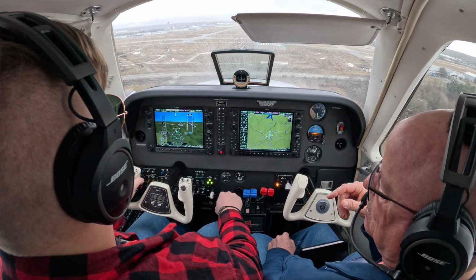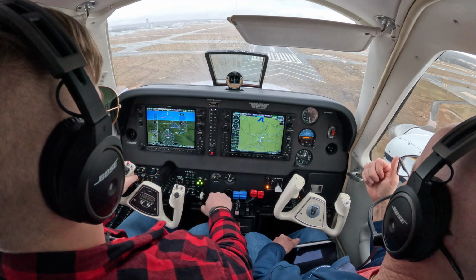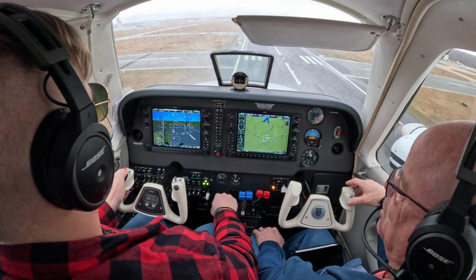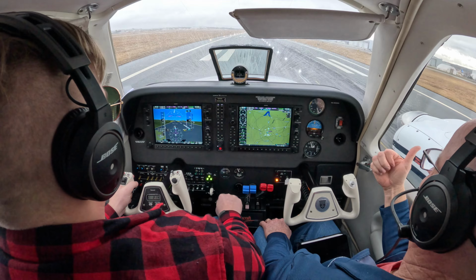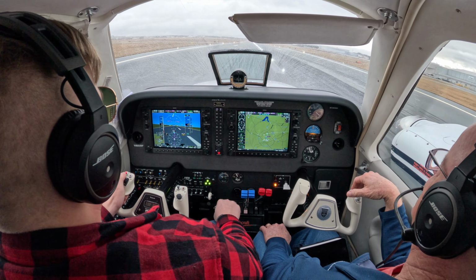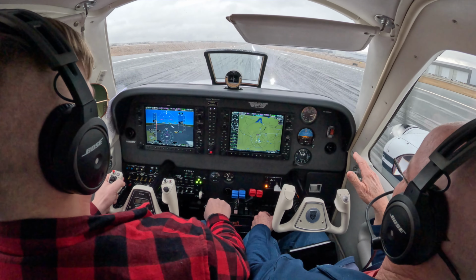Hit the red button to get rid of the yaw damper. That button. Switch me back over. And then trim as needed, right? Does it need a little nose up trim? Scooch me over though. All right, power to idle. And scooch me over just a little to the right. Keep us coming down, keep us coming down. Now start holding us right there. Hold me, hold me, hold me. Hold me right there. Oh yeah.